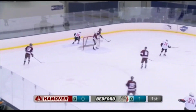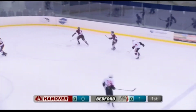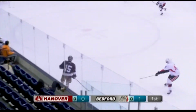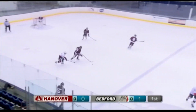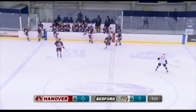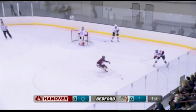Sends it down low, too far for Parker Roberto, but held in there by Sylvain, knocks it back down low. Here's Gardner for Hanover, tries to clear the puck out. Held in once again, Brett Nyland does it, and this time Gardner takes it and carries it out of the zone himself. They fire it into the Bedford end, and the Hanover Marauders make a change. Clearing pass into the neutral zone.